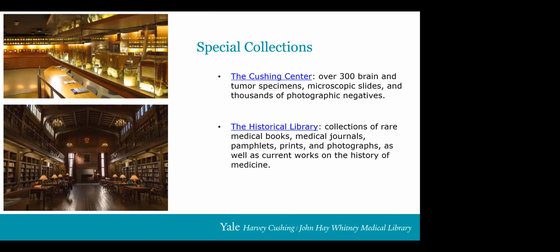Special collections. The Cushing Center is downstairs, and we have over 300 brain and tumor specimens, in addition to some other specimens. Those were all donated by Harvey Cushing. It's a very interesting exhibit space, so I highly recommend checking it out if you haven't done so already.